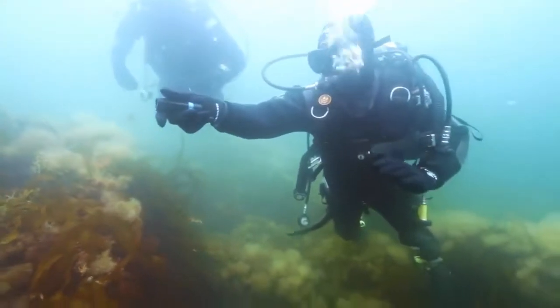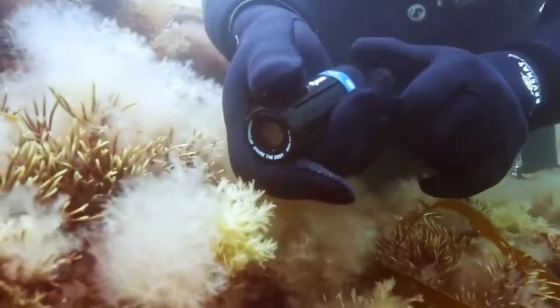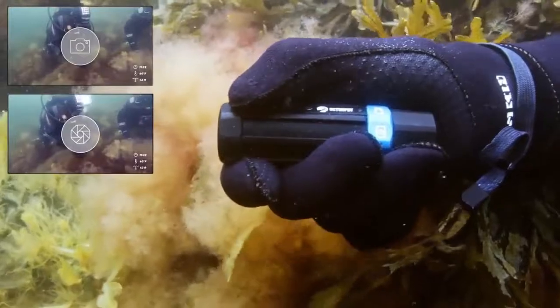To avoid endless gigabytes of data and make sharing easy, we invented Snap Record. Press once to take a picture and hold to record. Easy.